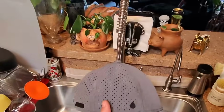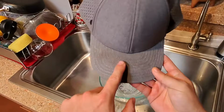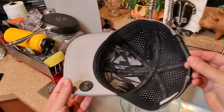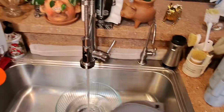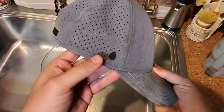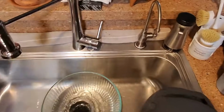Now, as far as this melon hat goes, as you can see, it's got some marks on it right there. It's definitely a bit dirty, needs a clean. So what I think I'm going to do, because these things are waterproof, see the little water droplet things on there? That's their branding. So I've got a little bowl. I'm going to put some warm water in there.